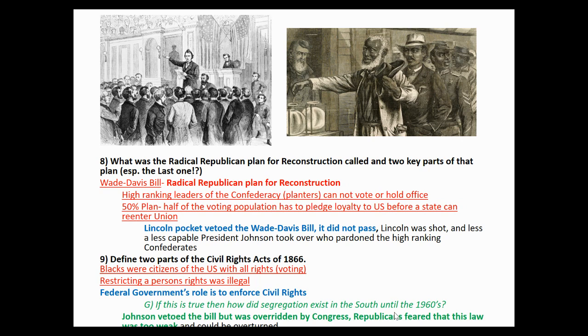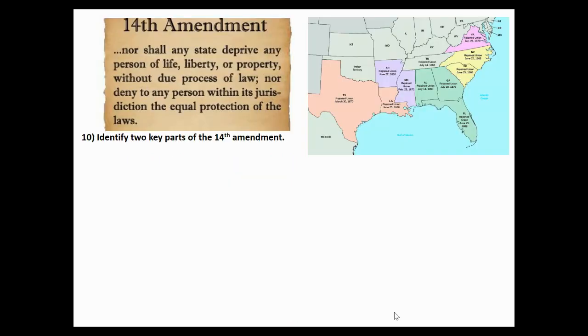And the answer to this is Johnson vetoed the bill. But then the radical Republicans were able to override the veto in Congress, right? But then the Supreme Court later is going to overturn this bill again as well. So in order to give this bill real power, the Civil Rights Act of 1866, the radical Republicans passed the 14th Amendment. Now, what are two key parts of the 14th Amendment?